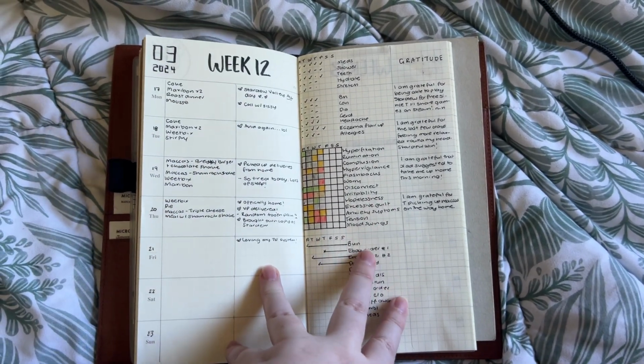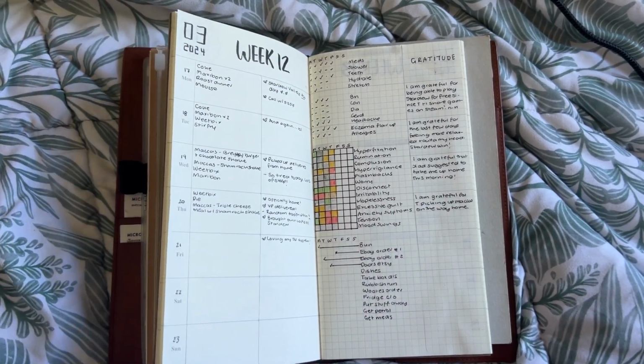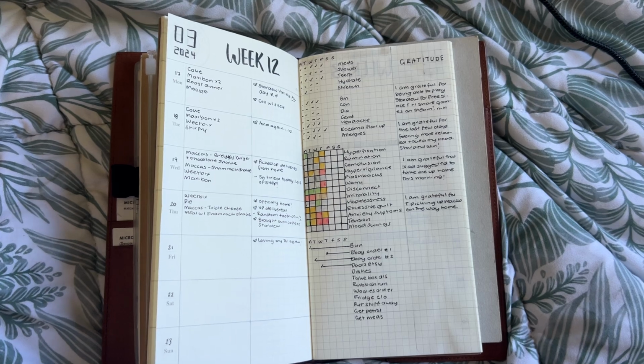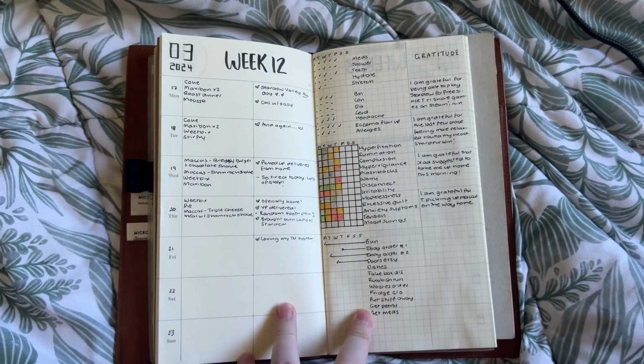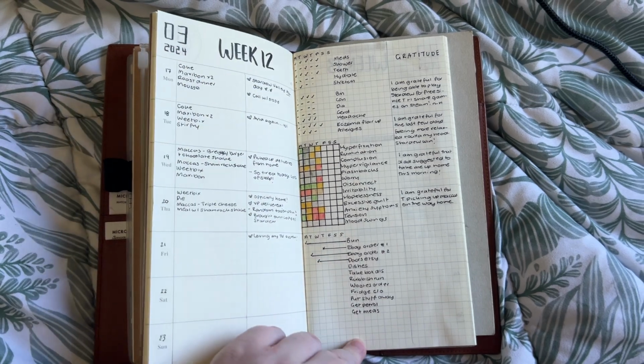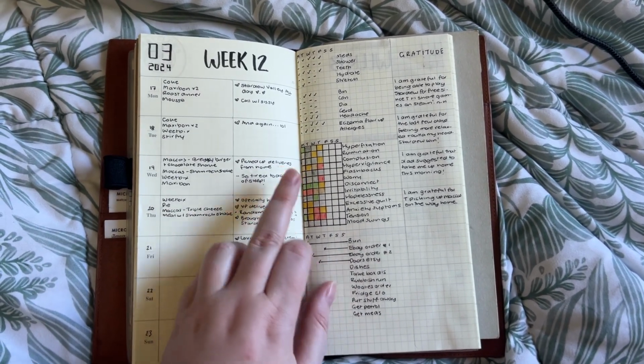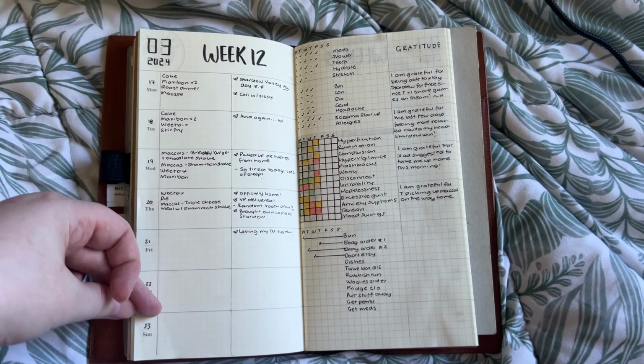I don't think there's really anything else, I mean besides finance, but my finance is in that monthly view, which I like. So yeah, it's just the perfect amount of space. This is enough space for my list for the week. And also I've been writing pretty small in here, which is very funny.